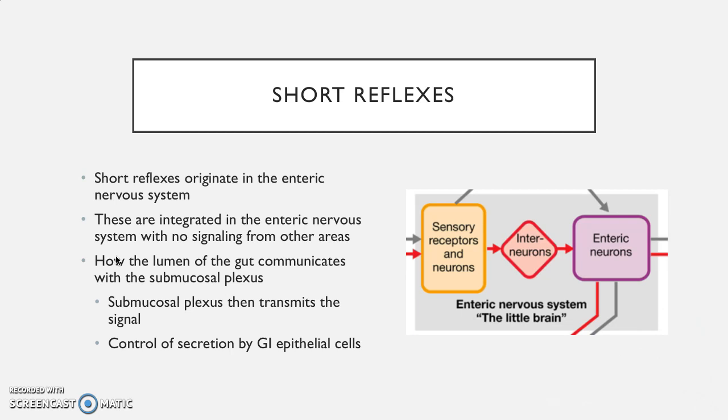So these initially originate entirely in the enteric nervous system, and so these reflexes will be first caused and then integrated, and the response will all occur within the enteric nervous system. This includes no signaling from other areas. Other sorts of reflexes may include signaling from the brain, but this does not occur with short reflexes. So it's much like in the central nervous system.